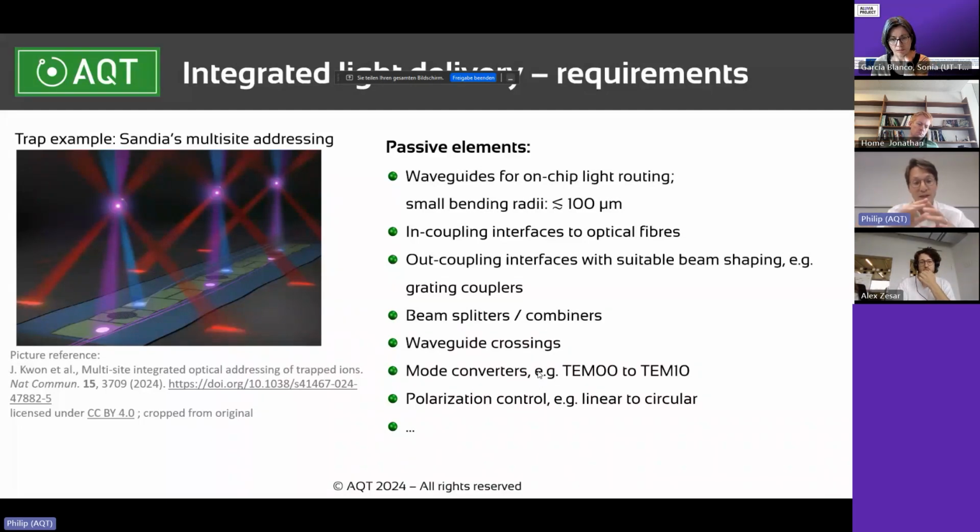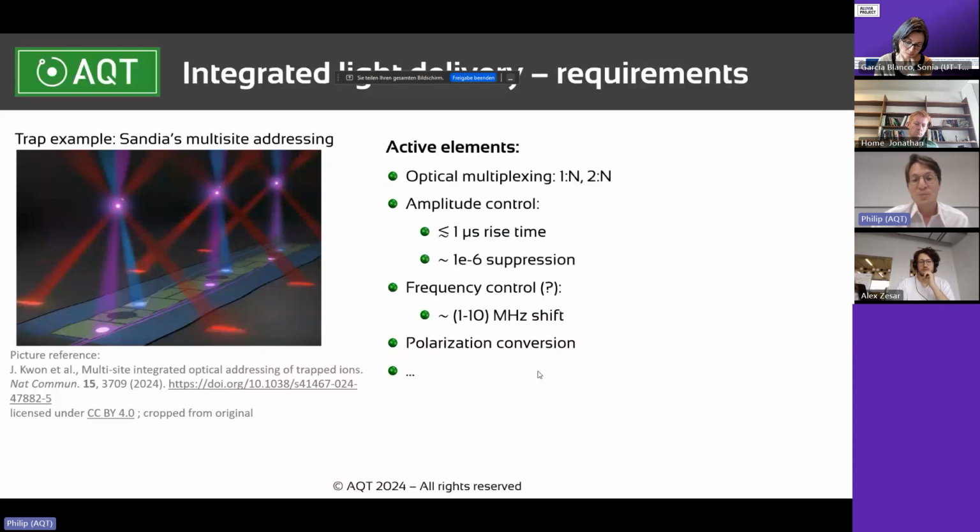Then if you think about scaling this up even more, at some point you will face the problem that waveguides need to cross. So that's something we need to think of. We need to show building blocks also at the wavelengths that are relevant for ions. Maybe mode converters are of interest. We've already seen an example of a vortex beam before. Polarization control, and I guess the list can be extended even more.